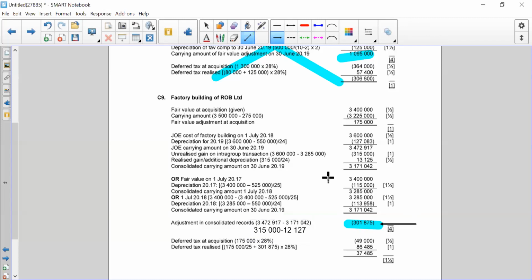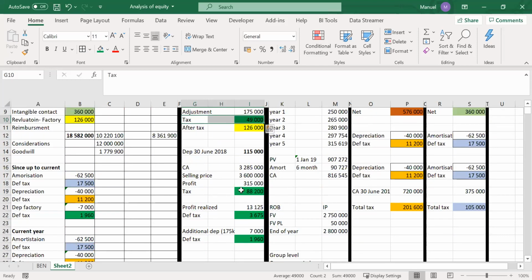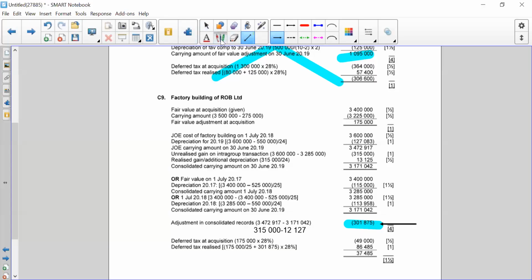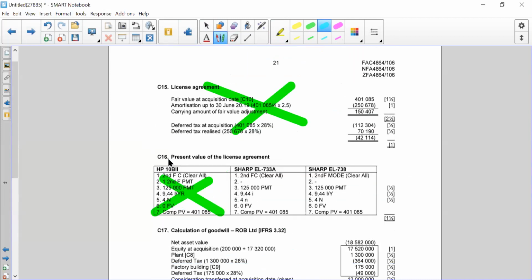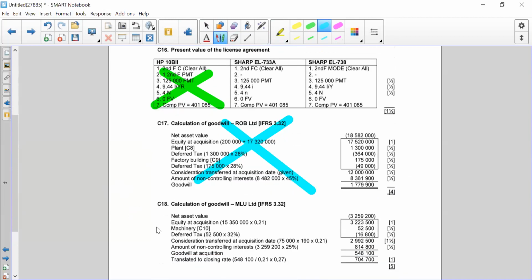Okay. Then if we look at our deferred tax calculations. So the 49,000, we've already calculated that as the tax on the revaluation. And then if we have all the other taxes on the sale as well as what we've realized, the total of the tax on the factory building comes up to 37,485. Okay. And that's how they get, I suppose, this 37,485. Yeah. Just want to run through the solution to make sure I haven't left out anything for you guys. Okay, calculation of goodwill, we've already done that on our analysis.